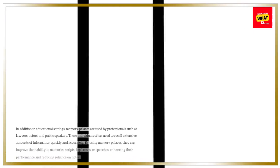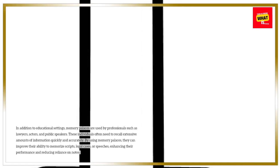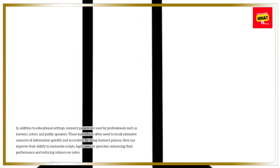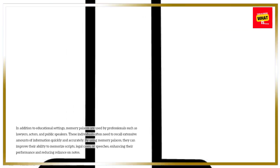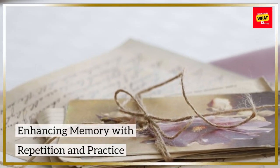How memory palaces are used in professional settings. In addition to educational settings, memory palaces are used by professionals such as lawyers, actors, and public speakers. These individuals often need to recall extensive amounts of information quickly and accurately. By using memory palaces, they can improve their ability to memorize scripts, legal cases, or speeches, enhancing their performance and reducing reliance on notes.